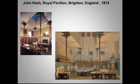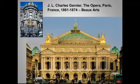Why does this not want to move? There we go. Different countries have different versions of what constitutes the good old days. In Paris, revivalism harked back to the Baroque era of Louis XIV.